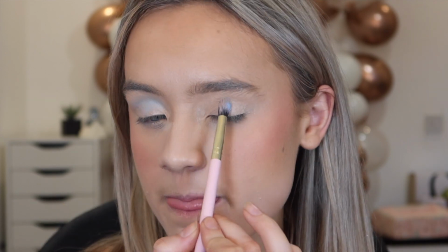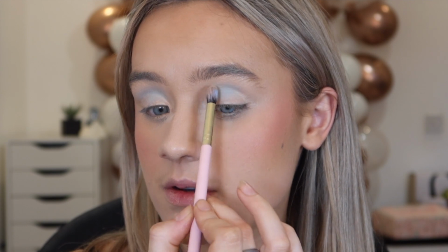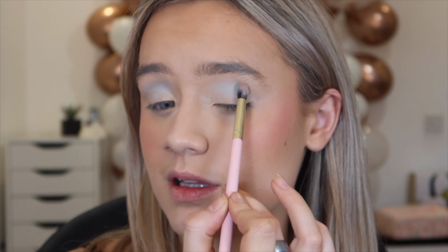That is so pretty. Like I said, I don't really know where I'm going with this look yet, but it just looks such a gorgeous palette. I want to try use as many shades as I can. Kind of thinking maybe the green going towards my inner corner and then the purple towards my outer corner maybe. Just going to build up this blue.